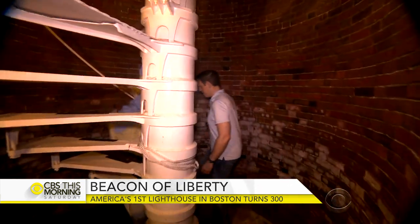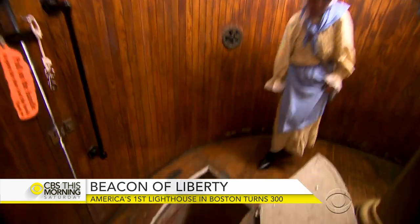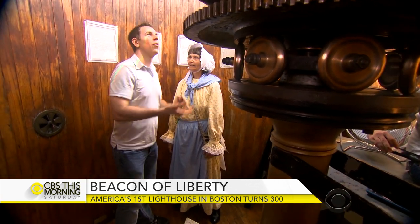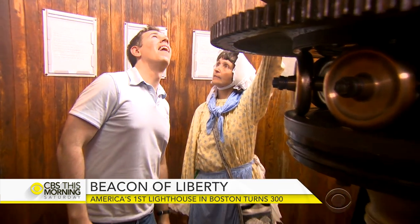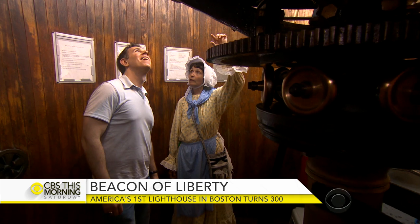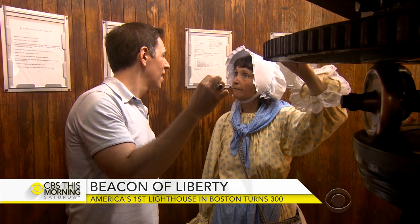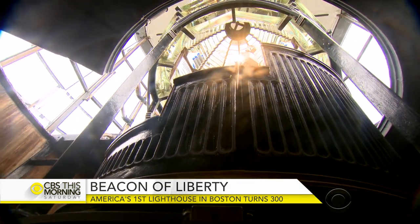As the conical walls get narrower, we reach the first ladder. Okay, come on up. We are in the gear room. This is what makes the light turn. Exactly. It rotates 4,000 pounds of glass and brass. And when we look up inside, we see a short little bulb or lamp that's 1,000 watts. It's tiny. It's tiny, and it gets magnified to 2 million candle power. By all the glass. By all the glass.